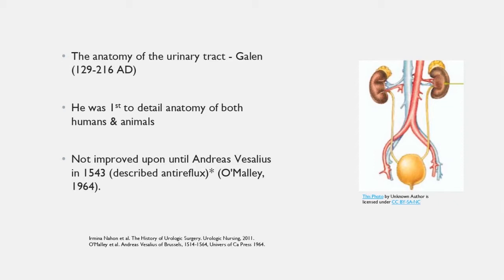And why do we even care? The reason we care is essentially you may place that individual at risk of high pressures to the kidneys that may over time damage them, or repeat infections. Initially, there was a thought that repeat infections due to these reflux events could cause scarring, but now the focus is more on the insult or comorbidities of having repetitive infections and how that can affect the overall individual. So it's interesting that they were describing this as early as 1543.